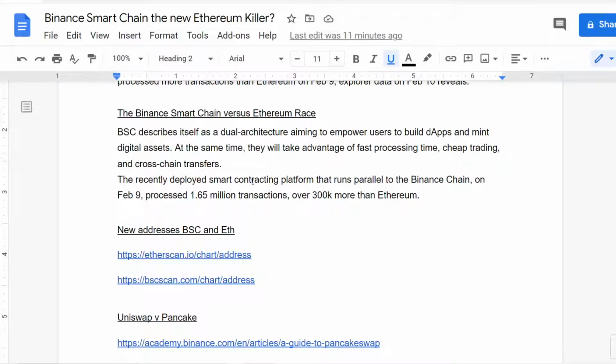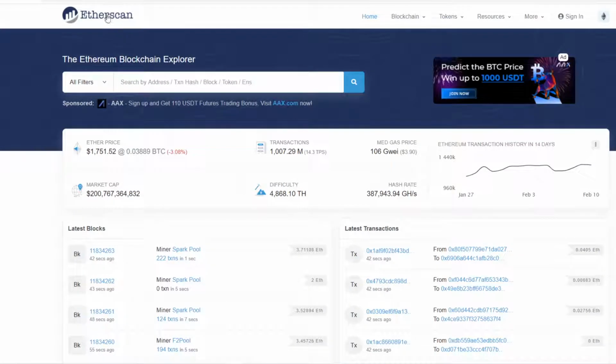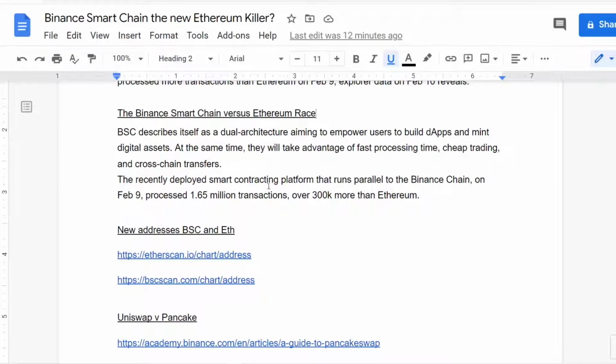The recently deployed smart contracting platform that runs parallel to the Binance chain processed 1.65 million transactions on Feb 9th. Let me say this again: the Binance Smart Chain processed 1.65 million transactions, which is over 300,000 more than Ethereum. So Ethereum were literally the leaders in the space. If you take a look at this, this is the Ethereum interface that one can use, Etherscan. You connect your wallet, MetaMask, WalletConnect, Coinbase, for example, and then you can look at any opportunity projects to trade in. Now they're saying that Binance has really gazumped them and is on a phenomenal rise.